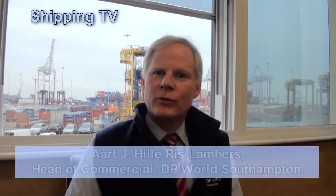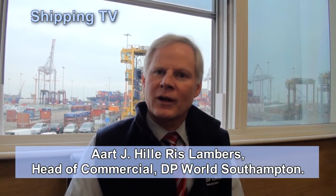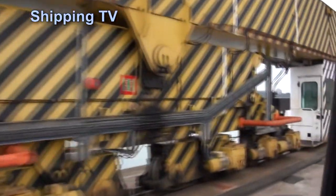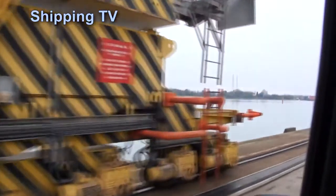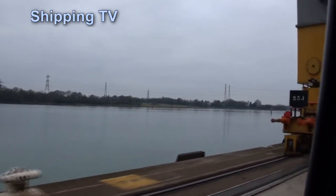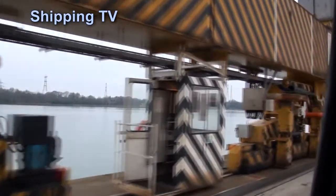Well, the UK is definitely doing really well, and for us, of course, the UK is our driving element. So we are really seeing at this moment that consumer spending is up, fuel costs are down. So I think overall, we can be quite confident of continued growth in the UK for this year. Now, looking back at Southampton as an individual port, one of the things that you do incredibly well on is productivity across the quay and out of the gate, don't you? You move a lot of boxes very quickly.